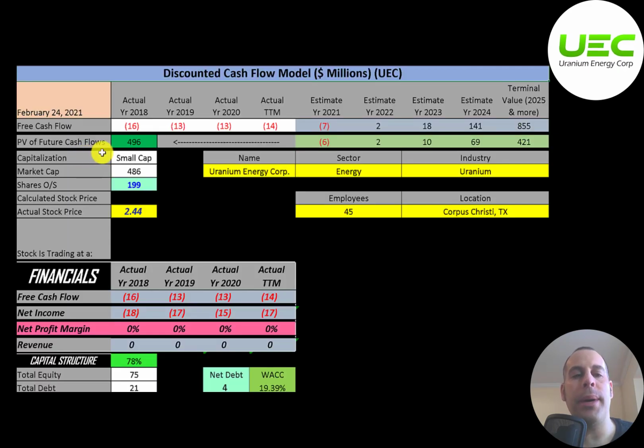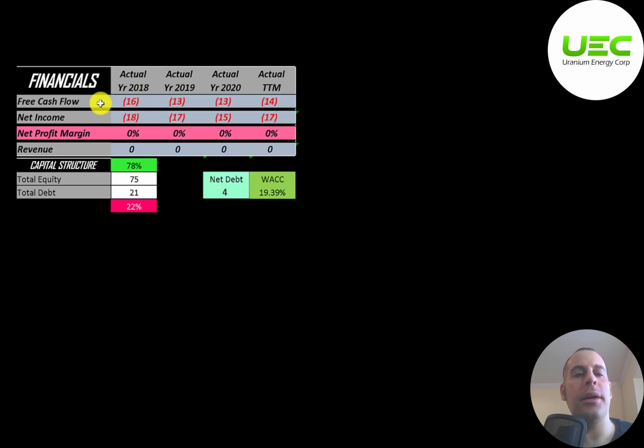Let's get started with the model. This is a small cap company, 486 million market cap. They're trading at $2.44 a share, and they have 199 million shares outstanding. Let's look at the financials.